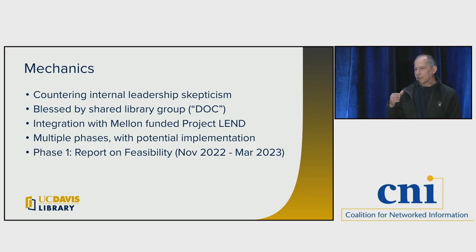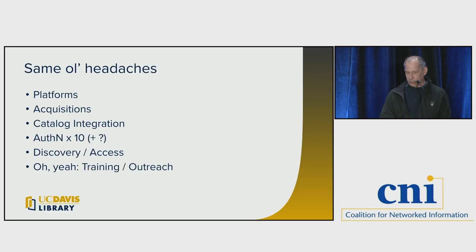At UC, we have a multiple phase project, as you would expect, as any good library would, and we are culminating the first phase of our work, which is delivering a preliminary report on the feasibility of adopting Palace in the UC context. That goes through March, and we're working on the report this month.